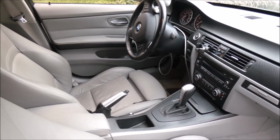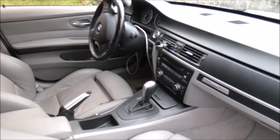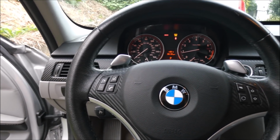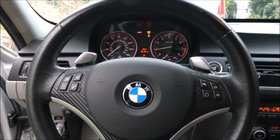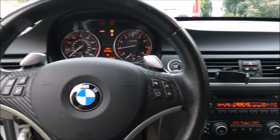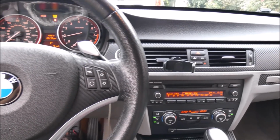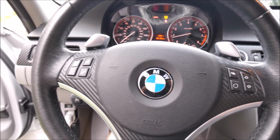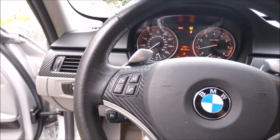They both had the wood trim. I wrapped this one in carbon fiber, never bothered to do anything with the wood trim in the 328i. Once again, this car has a sport package, so it has a considerably better steering wheel. I really never held too much faith in the sport wheel and the M Sport wheel being that much better until I actually got this car.